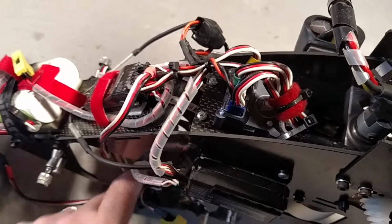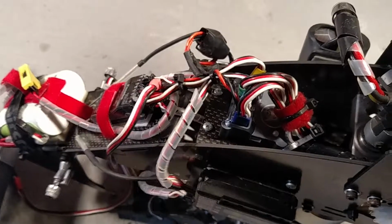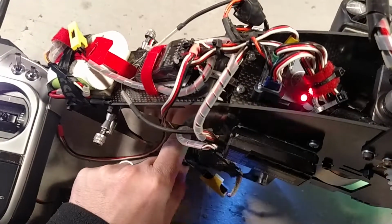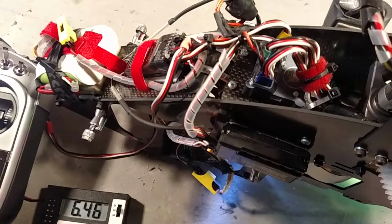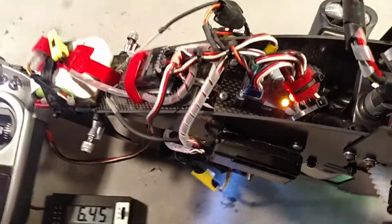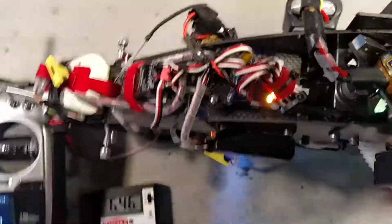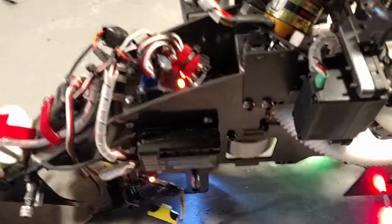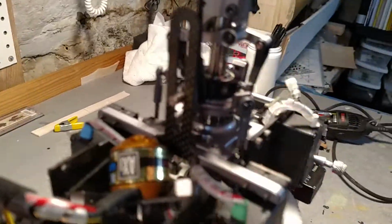Oh, sorry, disconnected. So I just reset there. Going to power up. And you can see the gyro just initialized. So the gyro is good. Now hold the head, move the sticks, see everything's working. See the gyro is properly initialized and correcting.